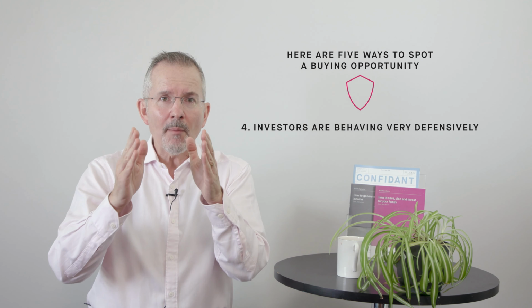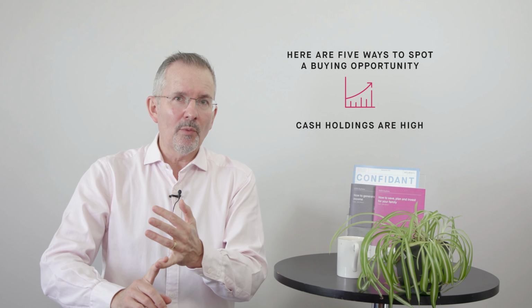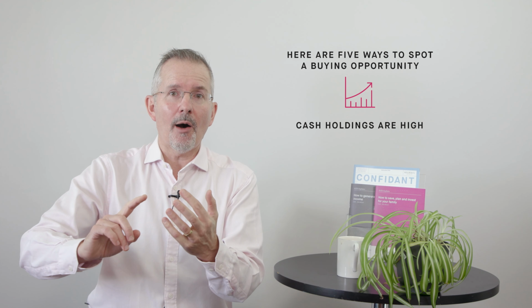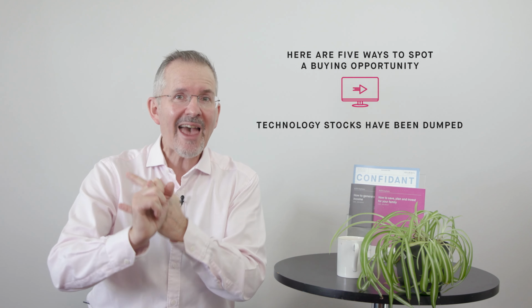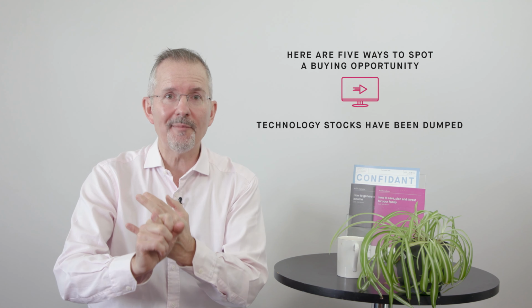So there's number 3. Number 4, investors, you must have noticed, are behaving very defensively. A lot of people are holding on to quite a lot of cash and wondering as a result what to do with it, where to earn a decent return. The higher risk end of the market, some would say, the tech end of the market, has been battered. All right, that can be a sign that investors are, wrongly or rightly, behaving short-term defensively.